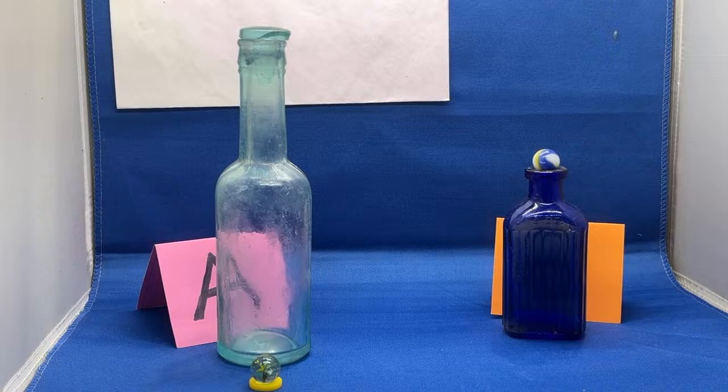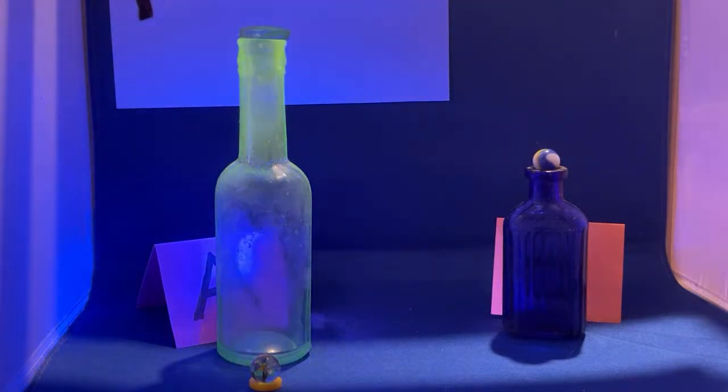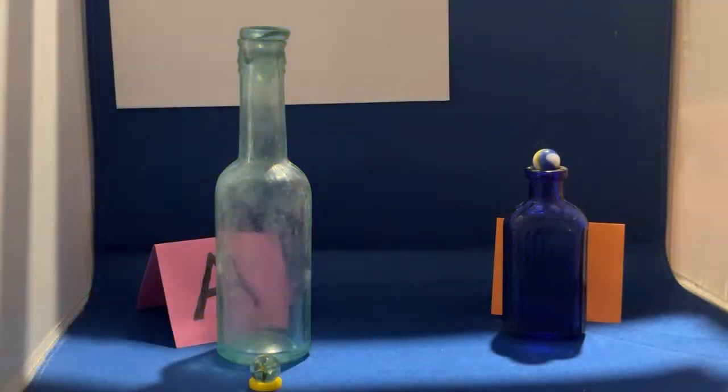Can I light up A? Let me give that a shot. Let me see what we got going on here. Yes, absolutely. Look at that nice glow on that sauce bottle. Real nice stretch marks all down throughout the neck of it. That's a beauty. And the marble has a little bit of glow as well. Good call on that, Andrea.